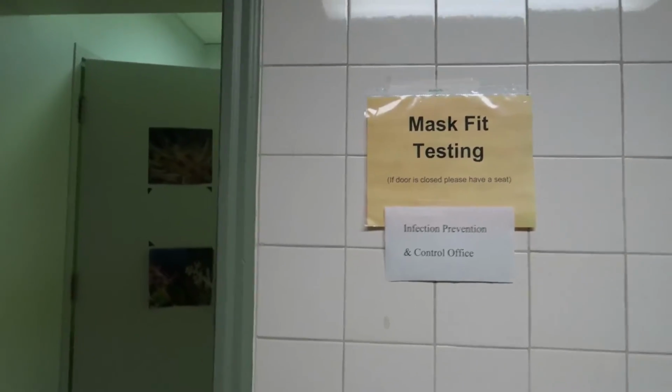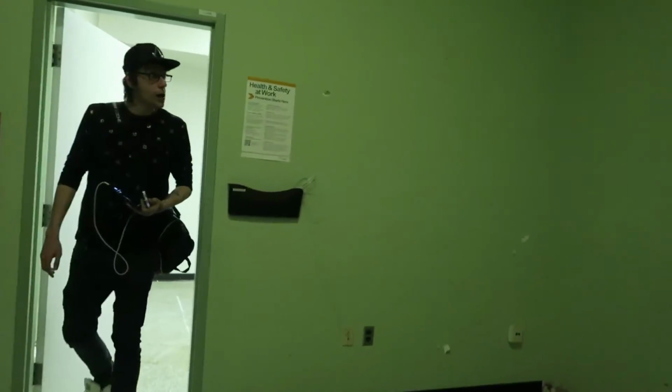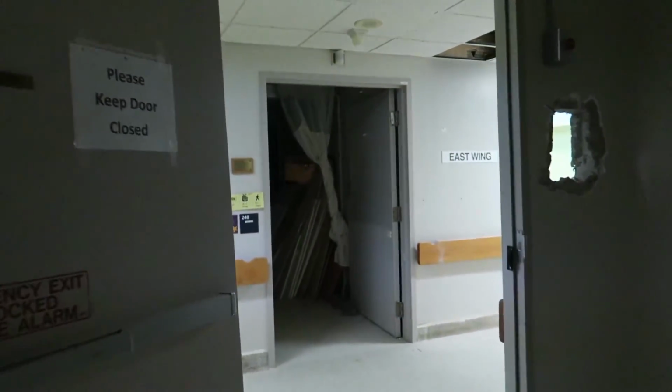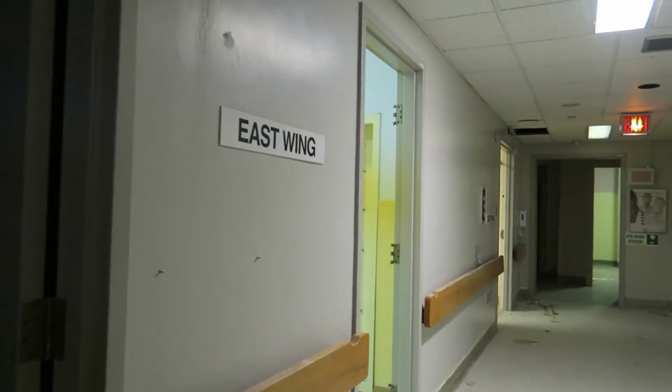Interesting. Endless room. Infection prevention and control services. This is awesome. Hospitals just wrap around everywhere. Alright guys, we're walking up the stairs right now. We're at stairwell number 5. Holy. And I think we're still in the old section of the hospital technically.